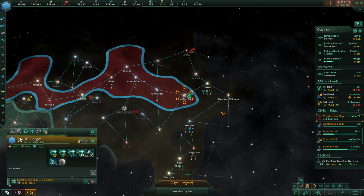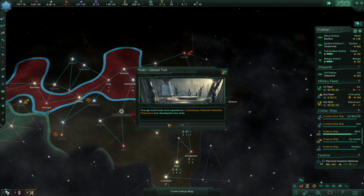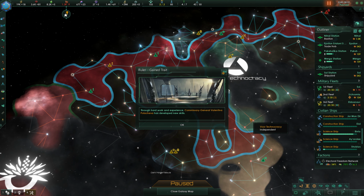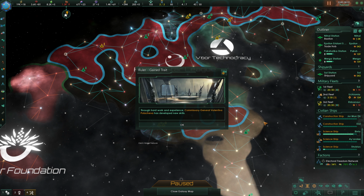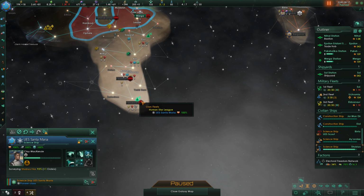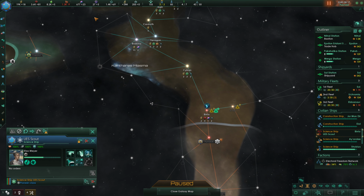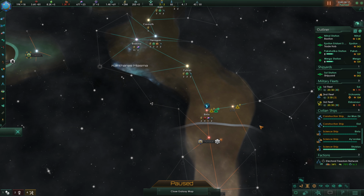Okay, the Ganges is not doing anything. Let's head out to Zosma. Cool. Through hard work and experience, Commissary General Valentina Polichevo has developed new skills. So, cool, she's adaptable now. Survey complete. Okay. The Bintu system has been surveyed at this point. That is up over here. So this all dead ends. So we need to go into Ilya.